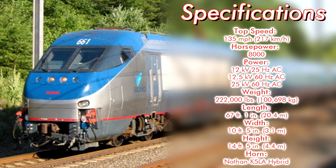They were rated for a top speed of 135 miles per hour, produced 8,000 horsepower, and weighed in at 222,000 pounds. They had a length of 67 feet 1 inch, a width of 10 feet 5 inches, and a height of 14 feet 5 inches. They came equipped with Nathan K5LA hybrid air horns.